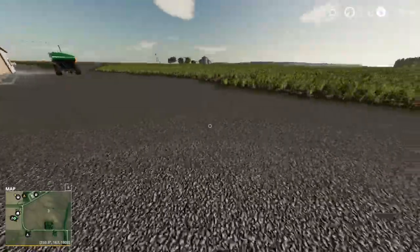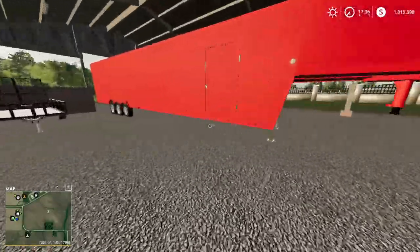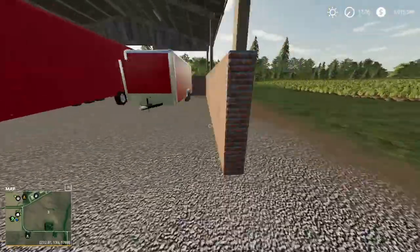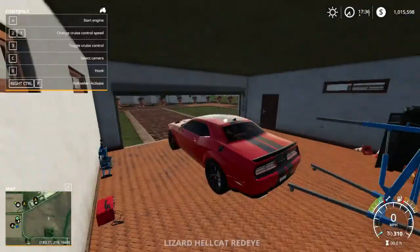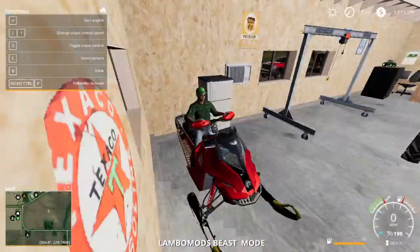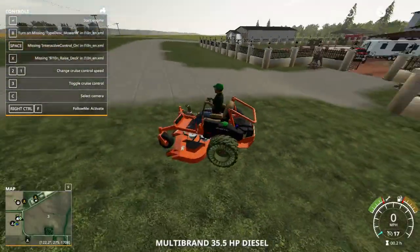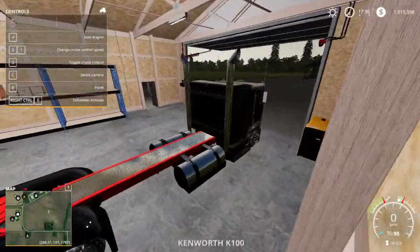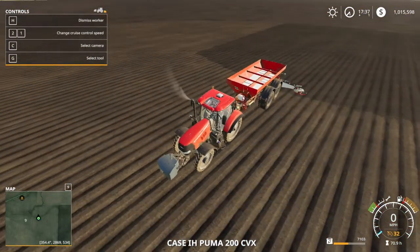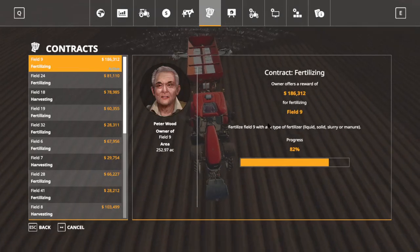I'm thinking about starting a little fertilizer business or something, maybe. Doing a lot of fertilizer stuff right now. We got a big long enclosed, a small trailer, and another little enclosed. And there's the mower that I'll probably park next to that box.